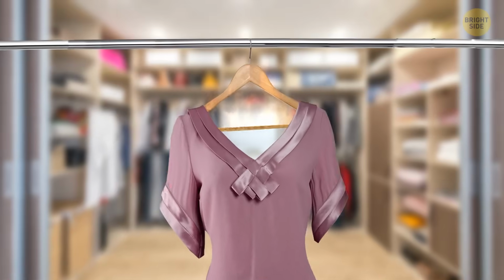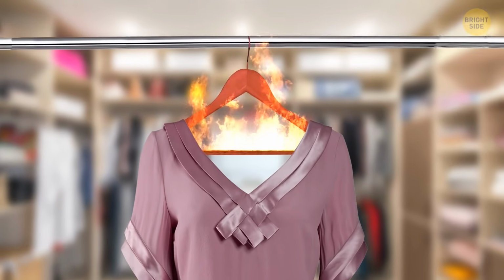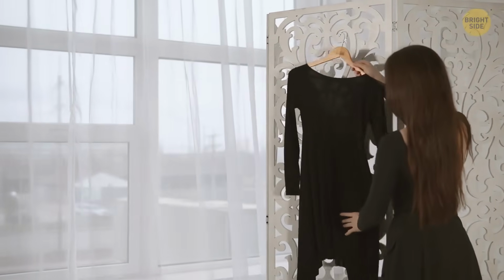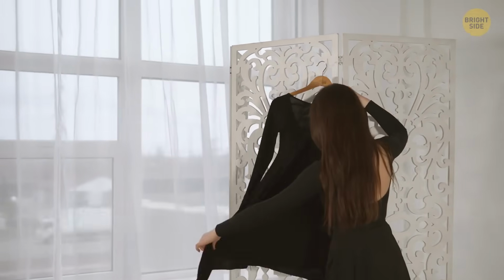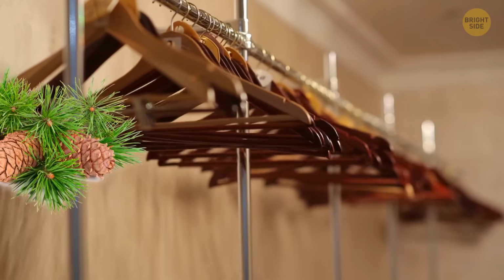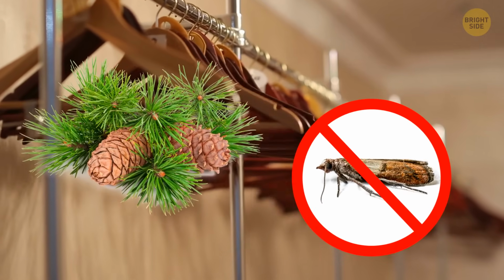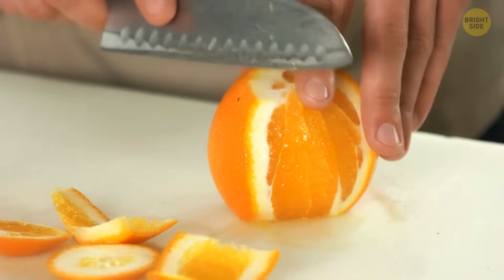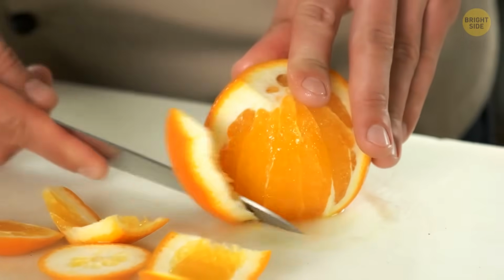Wooden hangers are so hot right now, they could burn up your clothes. Nah, not really, but they look better and are more natural. But there's another reason to use them. They're made of cedar, which is a natural moth repellent. Bonus tip? Add some dry orange peel to your closet. No moth is ever going in there again.